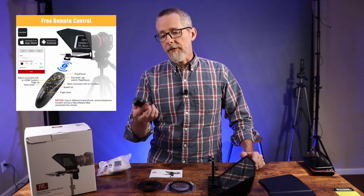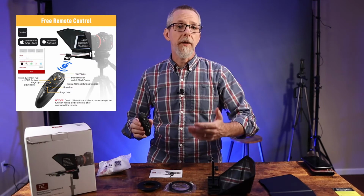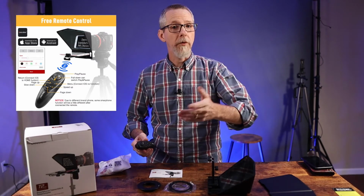And also, as I mentioned before, is the remote. The remote comes with the teleprompter. Now, if you get a Parrot teleprompter, for example, it will work with the remote as well.